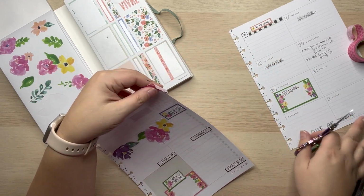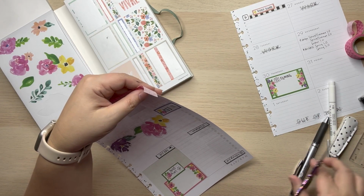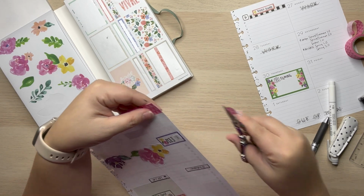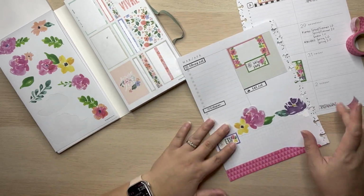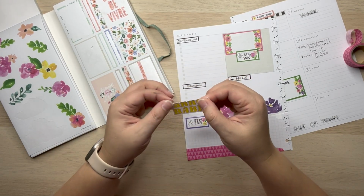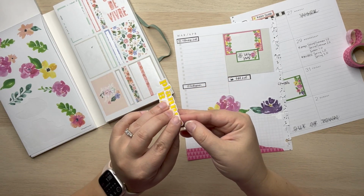I have a big mess of pins and rulers. Everything I use, I just kind of have it tossed over here. So that's why you guys probably see stuff going in and out of frame, because I just try to keep it with me. All right, then this is one of my freebies, and this one has this little tear right here, so I'm just going to use it personally instead.